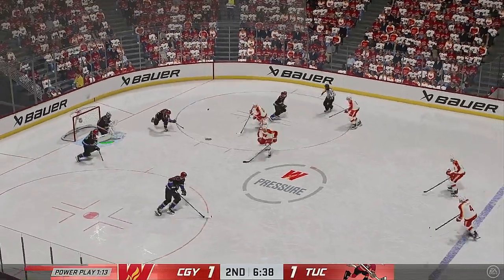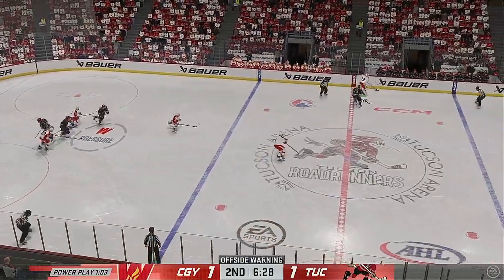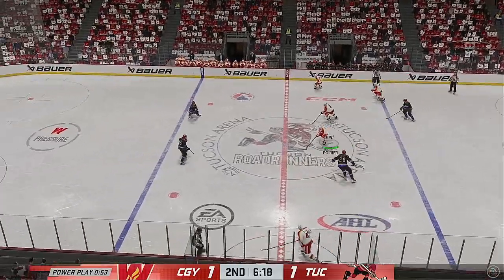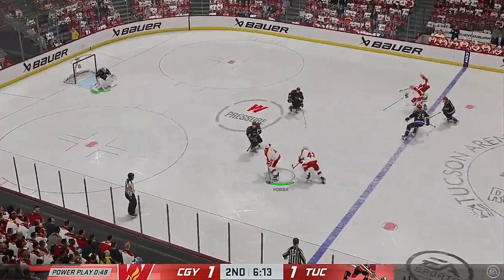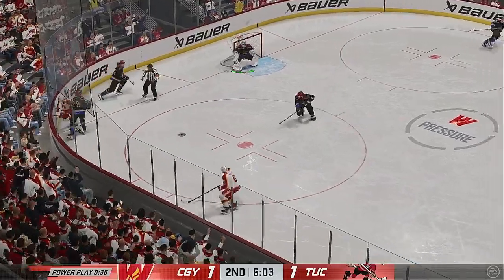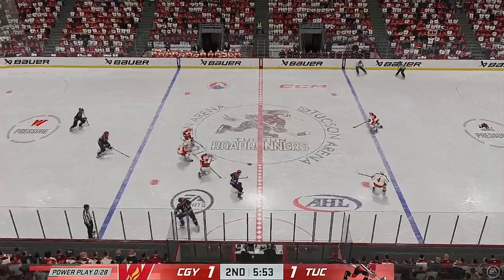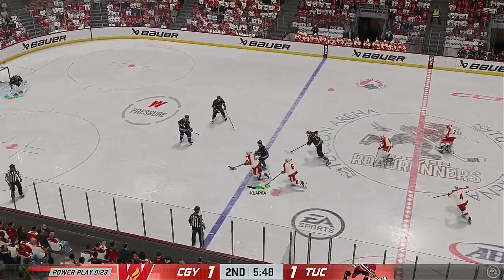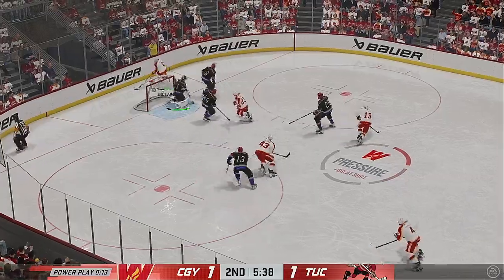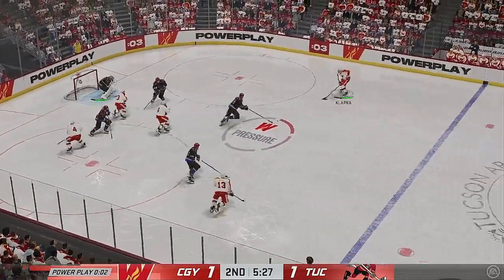The Roadrunners come up with the defensive zone draw. Calgary's got possession here in the offensive zone. The Wranglers have it now. Poirier's into the offensive zone now on the attack. Tucson's penalty killers get a hold of it. Trying to come up with a huge defensive play to get this puck out of his own end. Here's a chance to make something happen inside the neutral zone. And that'll make the highlight reels with that glove stop.